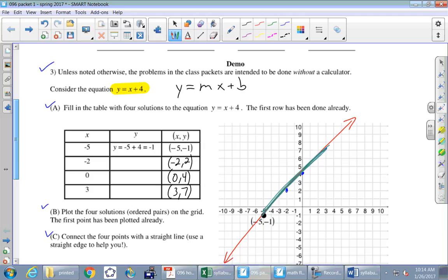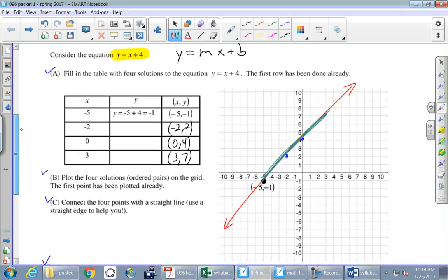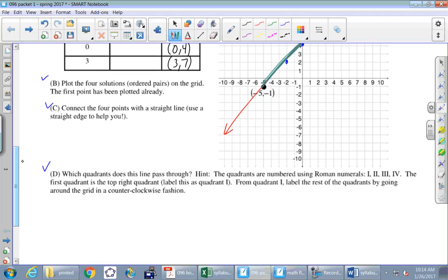All right. Okay, let's keep on trucking here. Oh, and then the last thing is about the quadrants. Where is quadrant 1? Top right. So 1 there. For some reason, we use Roman numerals on the quadrants. I don't know why. And then which way do we go? Counterclockwise. So 2 up here, 3 down here, and then 4 is there, which means that our line passes through 1, 2, and 3. Good. All right, any questions on this page?